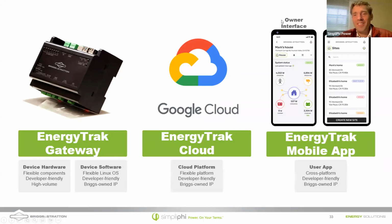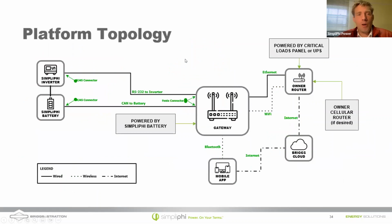And then, of course, EnergyTrak enabled. So this gateway is what allows us to use the EnergyTrak and run all of the information, the data, to the cloud for you to have access to remotely. Okay, so both the SimpliPhi inverter as well as the battery are wired with RJ45 connections through a Cat6 cable right into the gateway.